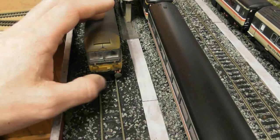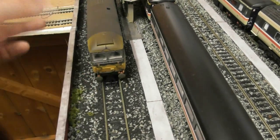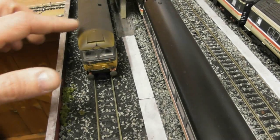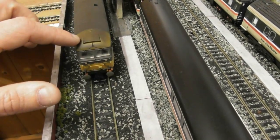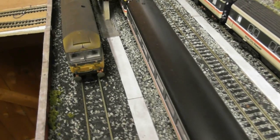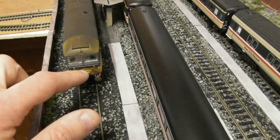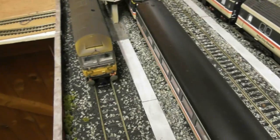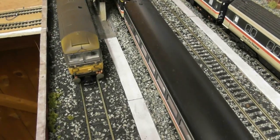I've had to remove the buffer beam details. I obviously need couplings at both ends, with me having a terminal layout, but the roof grime on the yellow top of the cab is absolutely realistic, and it's got the NSE flashes in the middle of the head code box, which again is what NSE did when these locomotives were on loan to them.